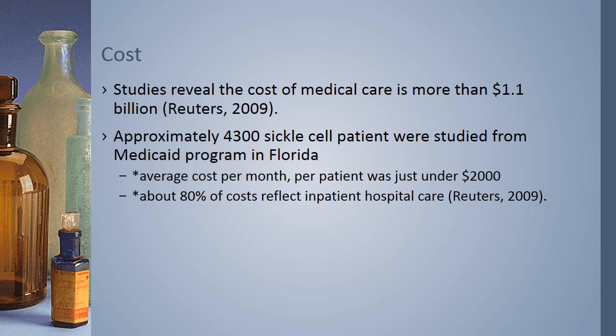In discussing the cost of sickle cell anemia, studies reveal that the cost of medical care is more than $1.1 billion. Approximately 4,300 sickle cell patients were studied from a Medicaid program in Florida. The average cost per month per patient was just under $2,000. About 80% of costs reflect inpatient hospital care.